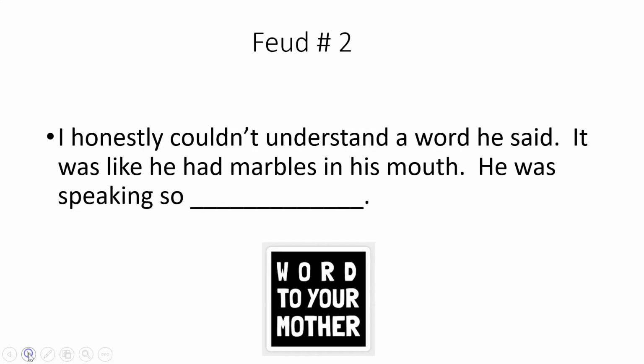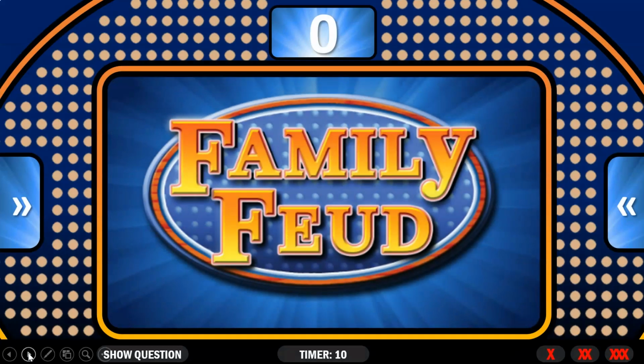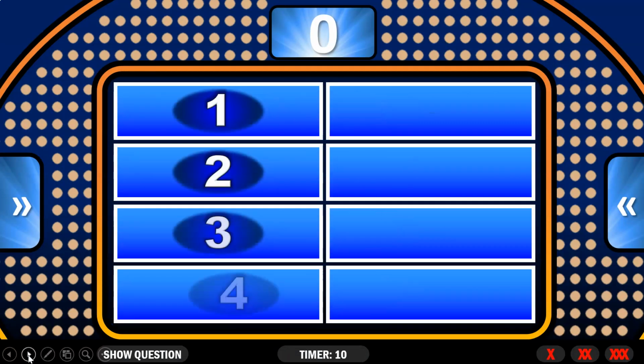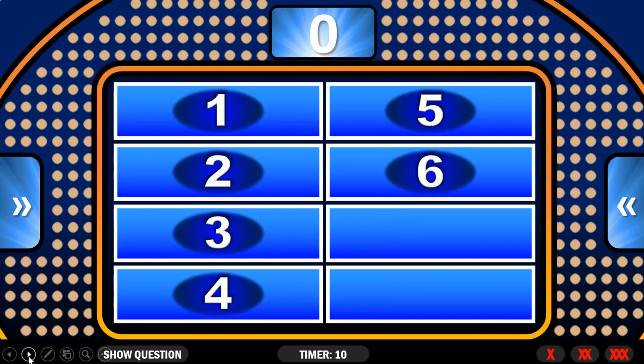So here's another example. I honestly couldn't understand a word he said. It was like he had marbles in his mouth. He was speaking so blank, and then students just bust out their tier 2s. And we go back to the template. It does this every time. It goes through this process. And again, I just go through and rank them.